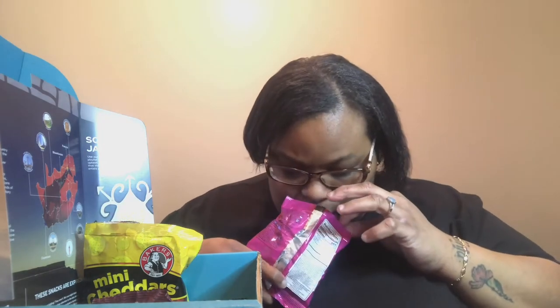Oh well. This is strong. The fruit chutney on this makes it taste more of a cheese cracker than this one. That's all right. Next, we're going to try the Mexican chili chips.